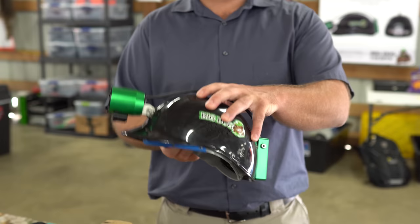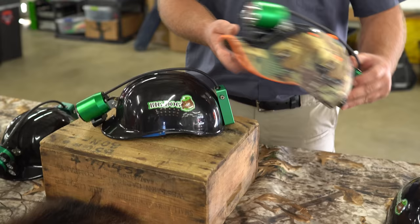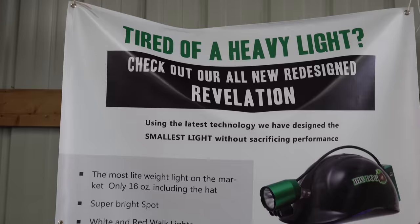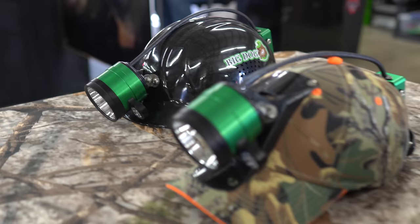It comes either in the bump cap or the soft cap, you can do either one. And it's a great lightweight light for the guys that want a lightweight light. Great bright spot, your walk light, red, everything you need for your hunt and treeing those coon in the trees.